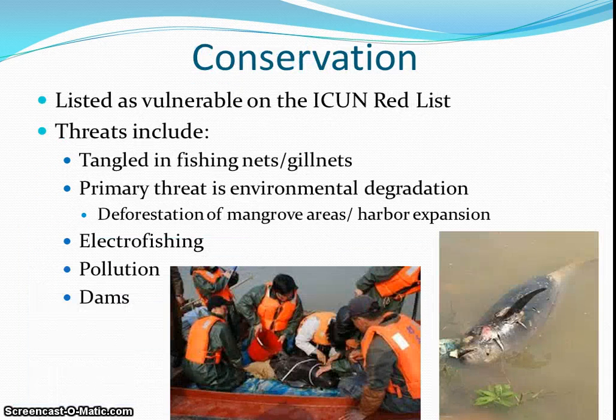So the IUCN Red List listed the finless porpoise as vulnerable in 2012. Threats to the finless porpoise include getting tangled in fishing gill nets. However, their primary threat is actually environmental degradation. Deforestation of mangrove areas and harbor expansion are a huge threat to the finless porpoise's environment.